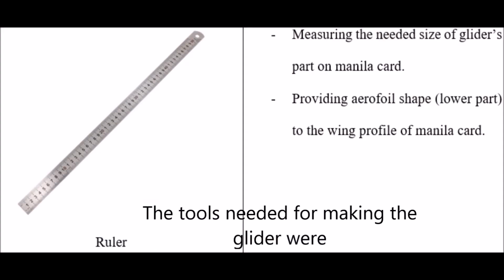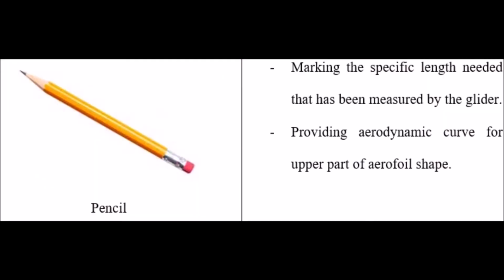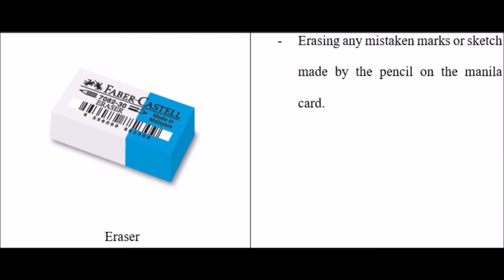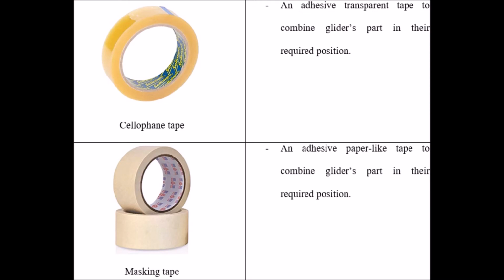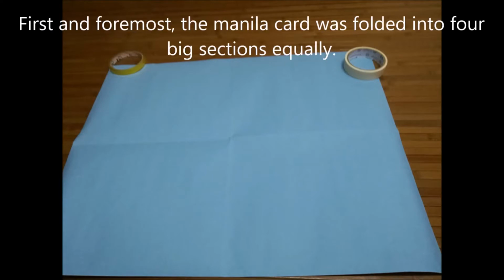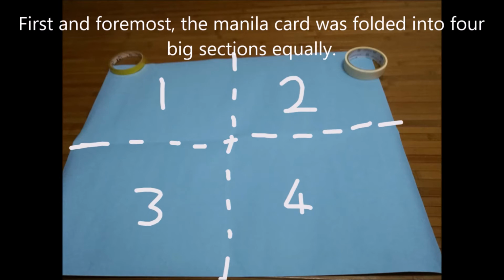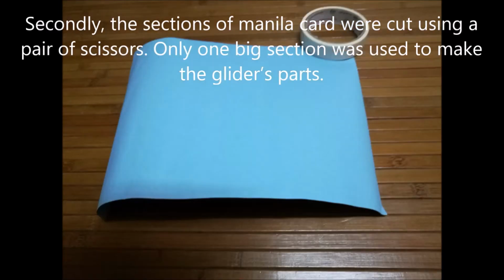The tools needed for making the glider were a ruler, scissors, pencil, and eraser. And the materials needed were manila card, cellophane tape, masking tape, and weights like a 50 cents coin. First and foremost, the manila card was folded into 4 big sections equally. Secondly, the sections of manila card were cut using a pair of scissors.